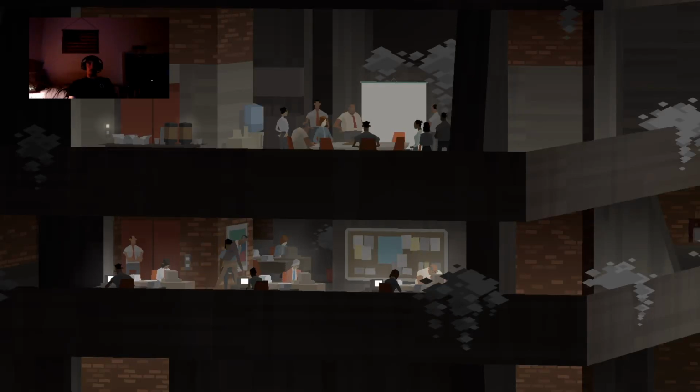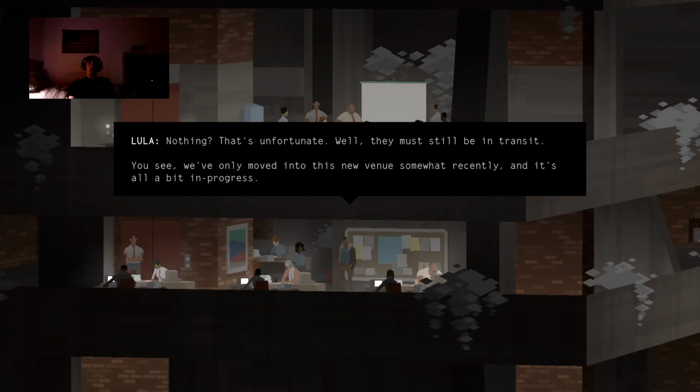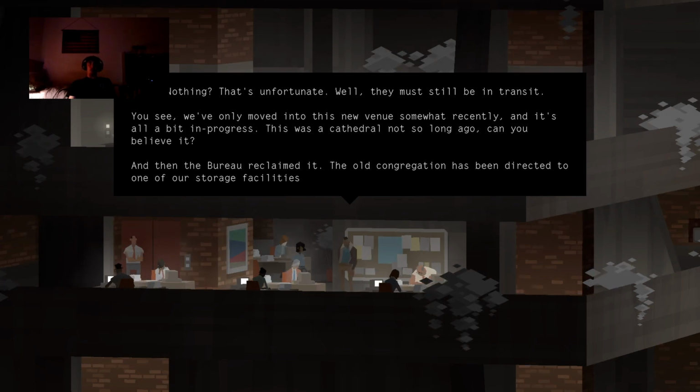Don't talk to us again, buddy. Okay, good. Oh, nothing? That's unfortunate. Well, it must still be in transit. You see, we've only moved into this new venue somewhat recently, and it's all a bit in progress. This was a cathedral not so long ago. Can you believe it? And that bureau reclaimed it. It's an old congregation.